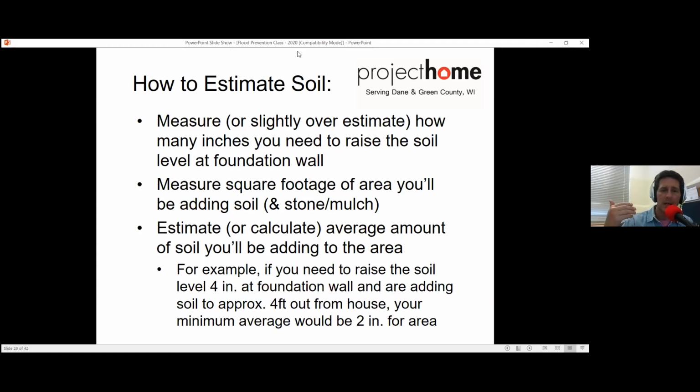And you can get like a 2x4 if you want to test how high you need to go and put that up against the foundation wall. And then just make sure you get a good positive grade on it, and then mark that and then measure. And then you'll know how high you need to raise at the foundation wall. And you know that at the 3 or 4 foot mark, you're going to be level because you're running into the existing slope there. And then you calculate that box. So in my example here at the bottom, we're going to go up 4 inches at the foundation wall. We're adding about 4 feet out from the house. So our average for the whole area is going to be 2 inches.